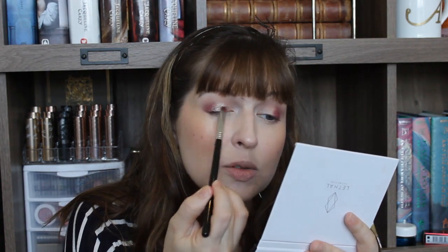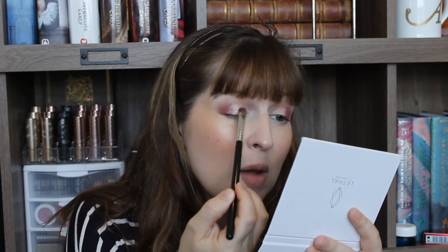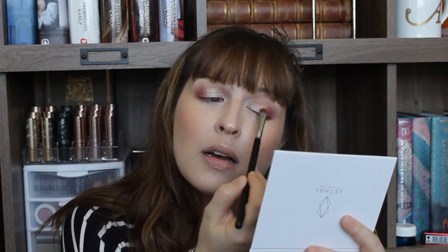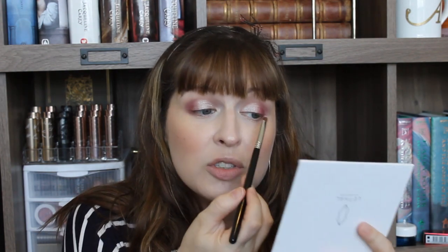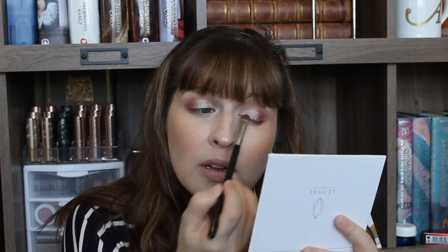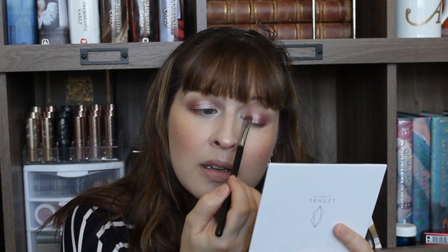Now, I'm sure that this would have even much more punch if I applied it using my finger. It's just not my preference when it comes to applying my eyeshadow. But if you do like applying eyeshadows with your finger, these definitely are just much more intense when you apply them with the finger, as with most shimmer shades. Like, that's nothing new. But I prefer to take a minute to build up, because I personally feel like I have more control that way.